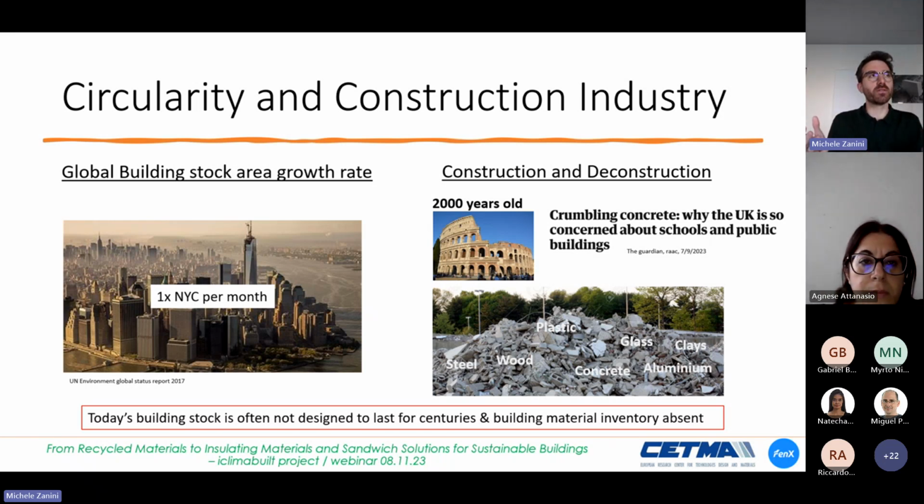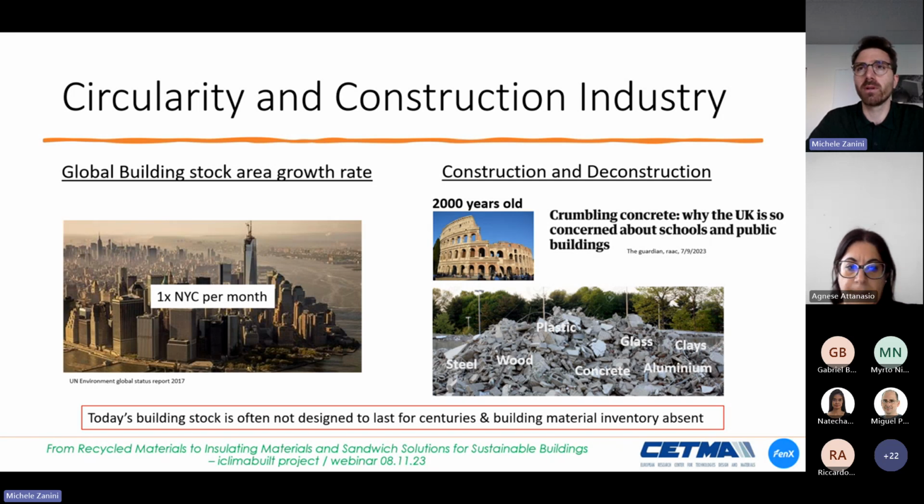So as you can realize, we are constructing a lot, but we are not planning to deconstruct, and that's probably a weak part of the entire building industry. And in this way, somehow we are probably missing 50% of the business, right? So the point here is that the building stock is very often not designed to last forever. And at the same time, we are not providing material traceability, and therefore it is extremely difficult to deconstruct, and very often deconstruction ends up in landfill, where everything is mixed, and it is extremely difficult to then source back raw materials.